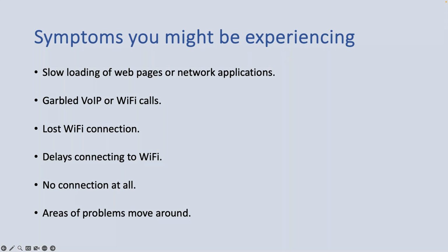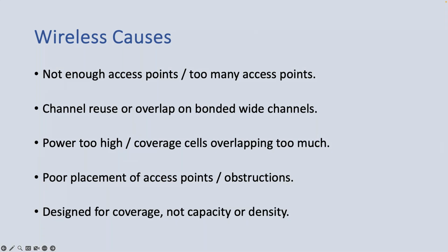So if any of these are applying, or you're seeing some of these, what could be causing it? And so we'll start with the wireless causes. One of the big ones we find, obviously, not enough access points. Sometimes it's too many access points. It can also be the wrong access point, which we'll talk about more. We run into channel reuse or overlap with bonded wide channels.